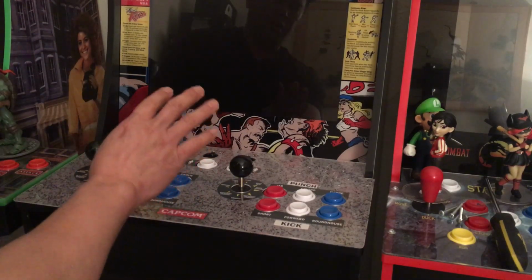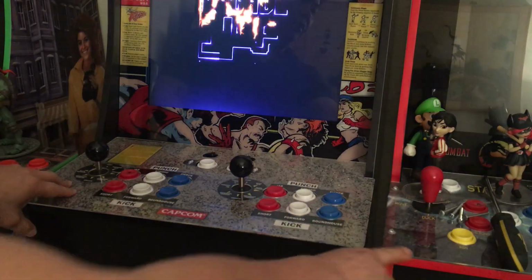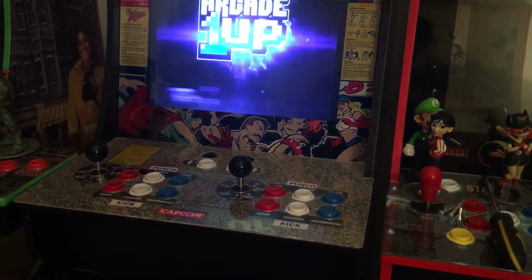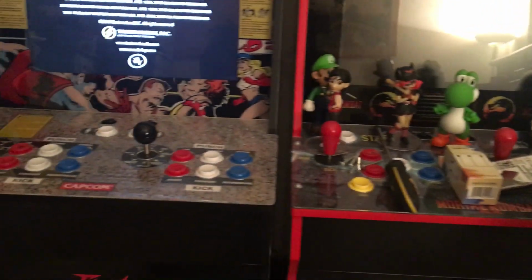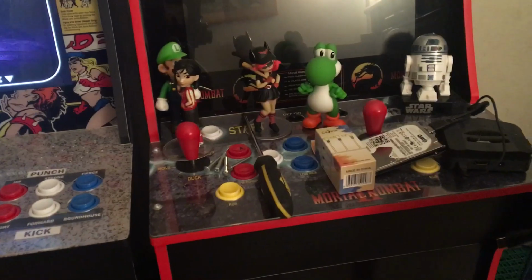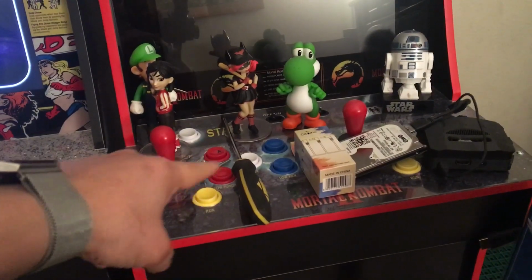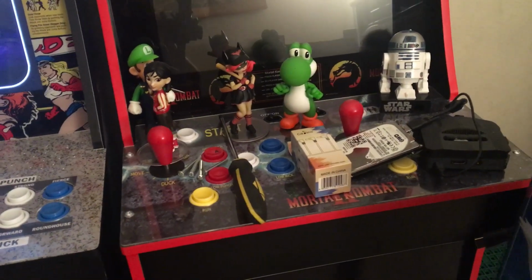So the Street Fighter controller will not work on this machine. It will not work on the Mortal Kombat machine. The Mortal Kombat joystick will not work on Street Fighter, even though they have the same exact button, like there's 1, 2, 3, 4, 5, 6. It does not work. It's not compatible. So you cannot do that.